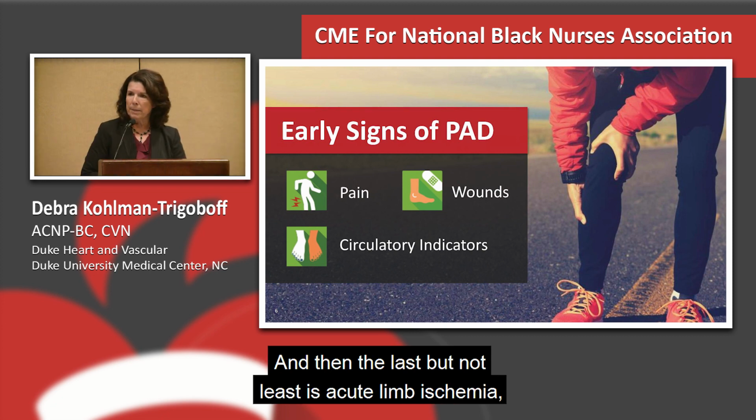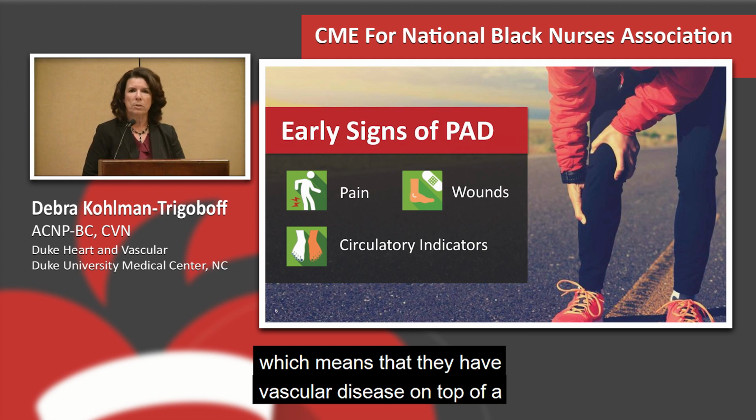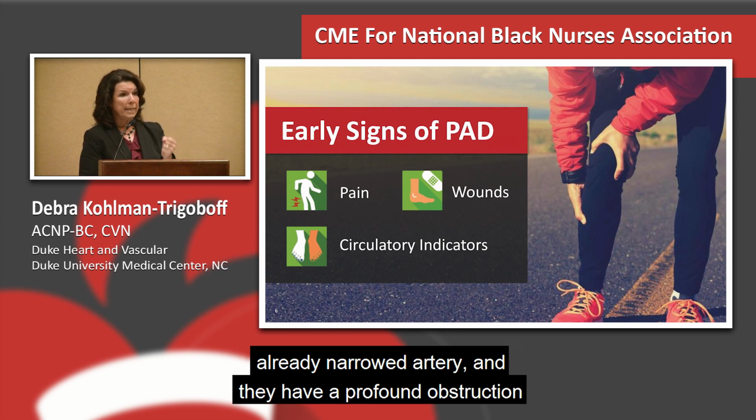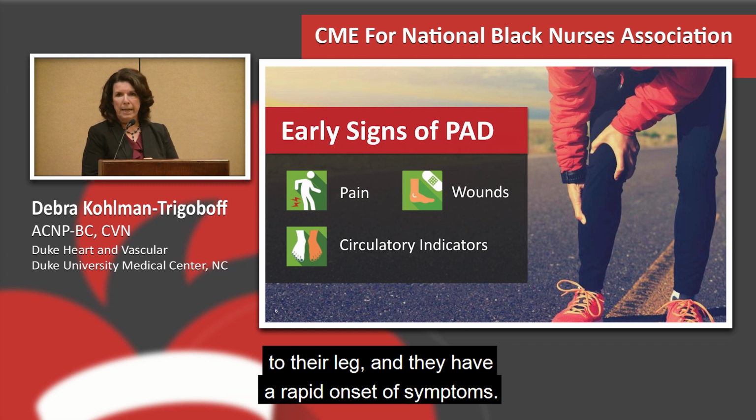And then the last, but not least, is acute limb ischemia, which means that they have vascular disease on top of a very acute event. So it's caused by a clot that obstructs an already narrowed artery, and they have a profound obstruction to their leg, and they have rapid onset of symptoms.